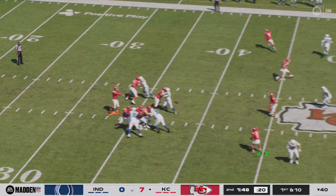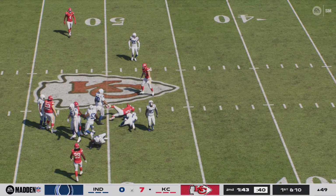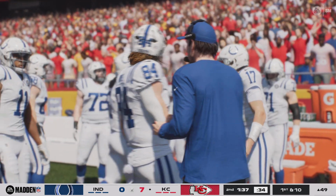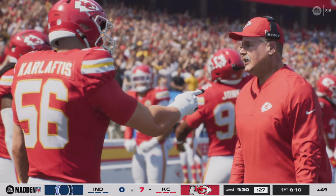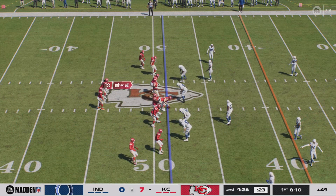First and 10, it's Mahomes. He finds Brown right side. And they're going to bring him down just on the other side of midfield. It's a gain of 11 there, and that picks up the first. That is what elite offenses are all about. Why worry about three downs when you need only one? Move the chains in one play and keep driving that defense backwards.